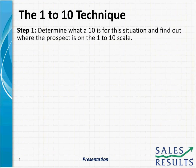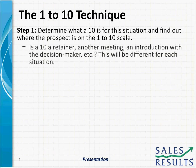But if you remember, if we went through all those steps, the relationship, agenda, discovery, etc., we've gone through all the qualifiers that we need to understand that they're ready for a presentation. We just want to make sure we're going to present the right things to the right people. So the first step is 1 to 10 to understand what a 10 is. A 10 is a retainer, another meeting, an introduction with a decision maker. It'll be different in each situation and for each person. You just have to understand where you are and what's the next step.